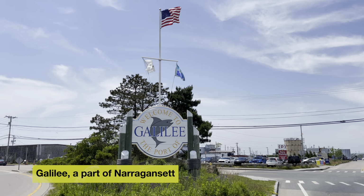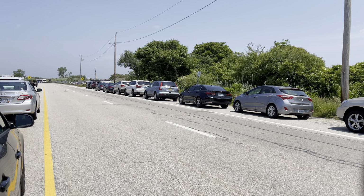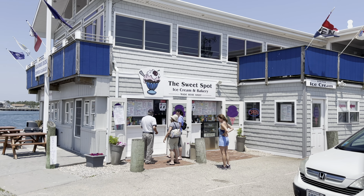There's lots of parking places around town, but they charge and they start around $10. So you can just park on the road if you're going to be here less than 4 hours. There's ice cream shops all over the place because who doesn't like ice cream in the summer?